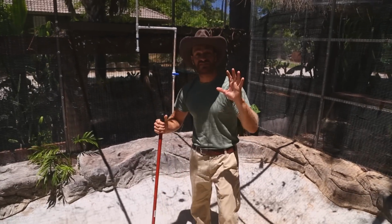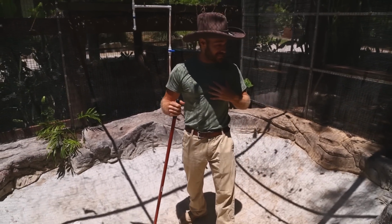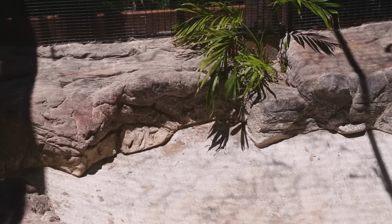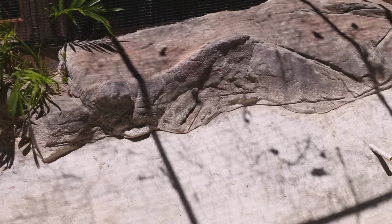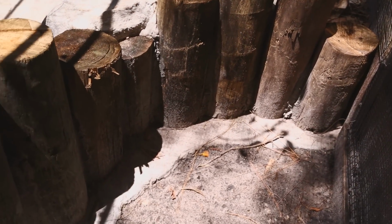Hanging out here in Slinky's new spa. Now, it's really what I consider my masterpiece. This is the biggest pond I've ever built, and I wanted to share with you kind of a video diary about how I got this pond to look the way it is.